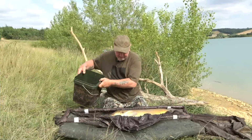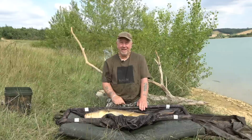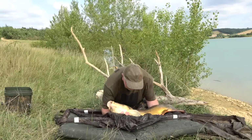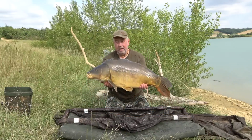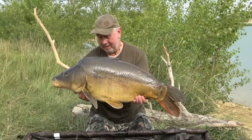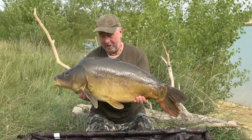Been there a couple of days when all of a sudden in the middle of the night one of the rods rattled off. It was one of those out in the deep water, and I was out in the boat doing battle with a really hard fighting fish, and it was so good to get one. Knowing what I know now, it's a really tough venue and results are hard to come by, so this 40 plus mirror made it all worthwhile.